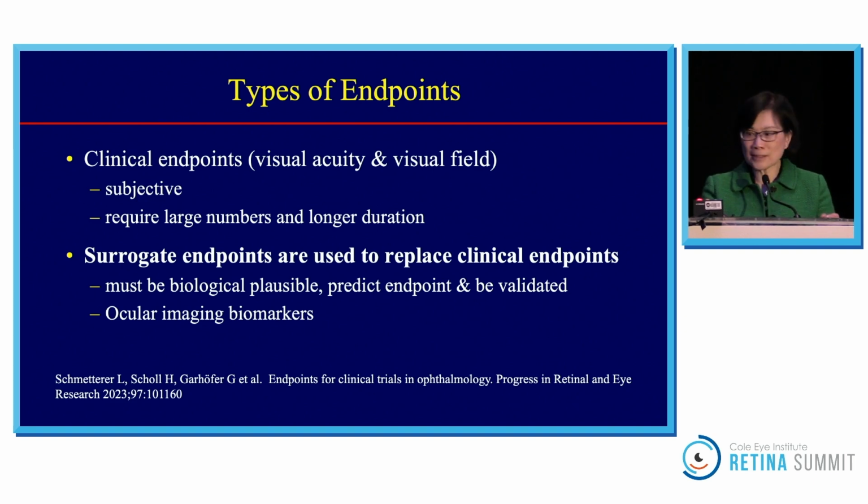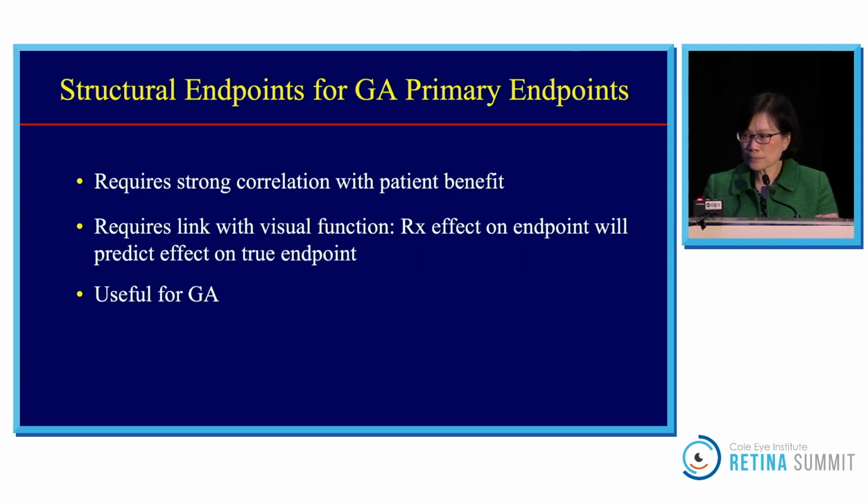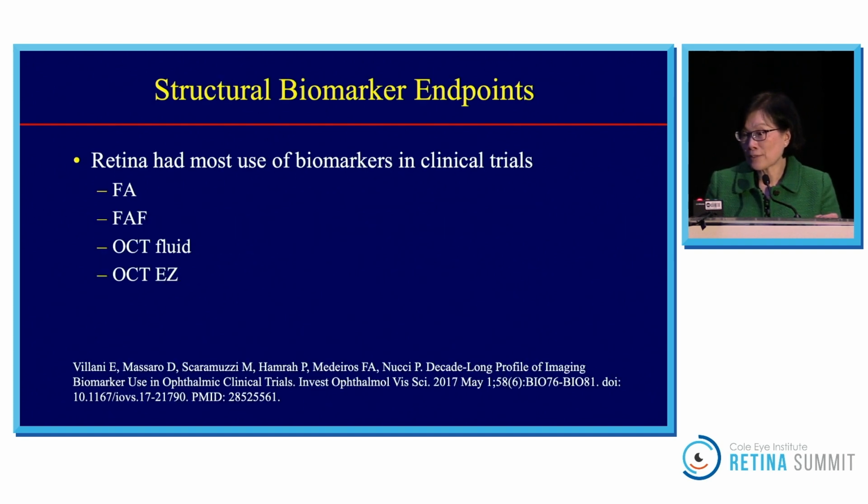Now, we've talked about the clinical endpoints, and just briefly, some of the surrogate endpoints that are being used to replace clinical trial endpoints have, as I said, been already discussed by Dr. Ehlers. And these, again, you have to show that they're biologically plausible and that they are validated before you use them in the trials. And these are typically ocular imaging biomarkers. Again, requiring a strong correlation with patient benefit and linking to visual function. And these are primarily used for geographic atrophy.